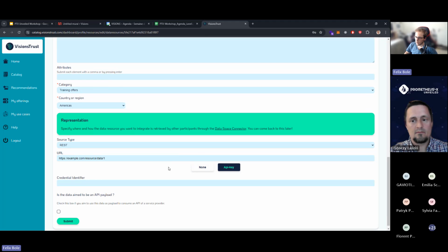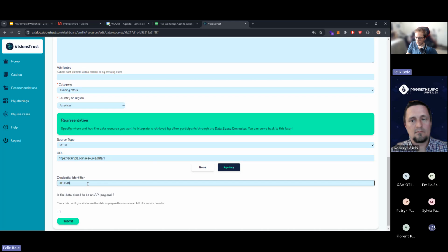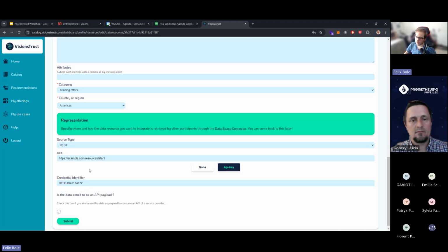And let's say this endpoint needs to be authenticated through an API key credential communication. In my connector, I have a credential identifier that has been generated for this resource that will be mapped with this credential identifier. When I register this information, once this resource has been contractualized and exists in the contract between two participants, if a contract is enforced to trigger a data exchange, then this information will be located inside it, and the participant's connector will know and be able to make the right calls to get the data or push the data to the right resource.